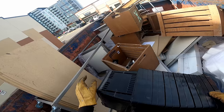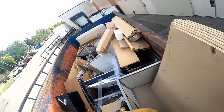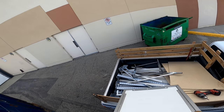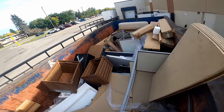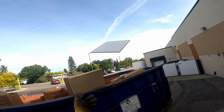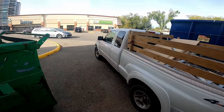Those are pretty cute. Hold on. And these crates, I know. I want them too. I think we've pretty near got it. Not bad. Beautiful. All right. What is that?